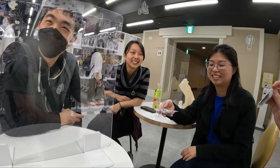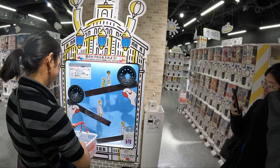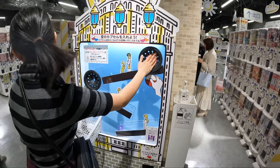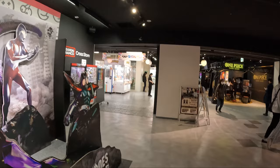All right, Maggie's gonna throw all the gacha back into the bin. Can we just throw them in? I guess so. Watch them roll down. Whoa, entertainment. Recycling entertainment. I want to see what's on the other side. All right, what's on this side?